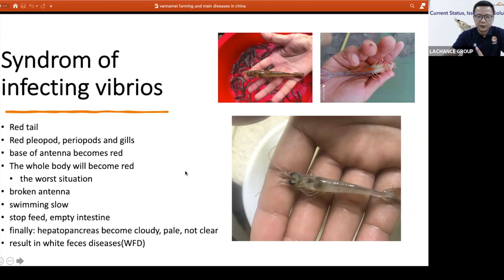And you know, if infected by Vibrio, what will happen to the shrimp? Okay, finally, we'll get the white feces disease. Okay, I think this year in Indonesia it is very common. Of course, in north China, now we are also facing the same problem, white feces problem. But later I will introduce more. What will cause the white feces? Not only Vibrio, there are a few factors which can cause white feces disease. Let's move on.